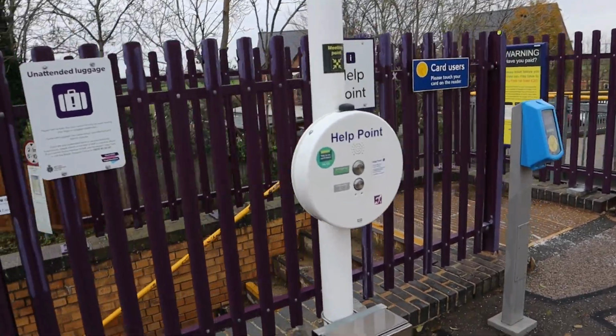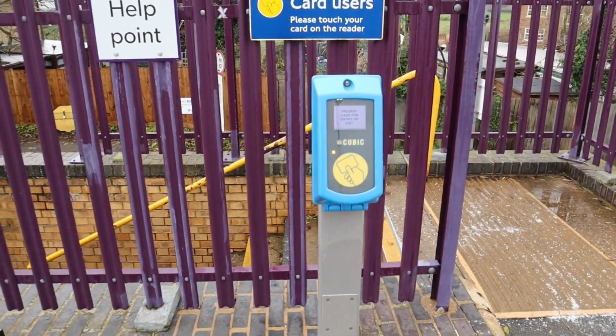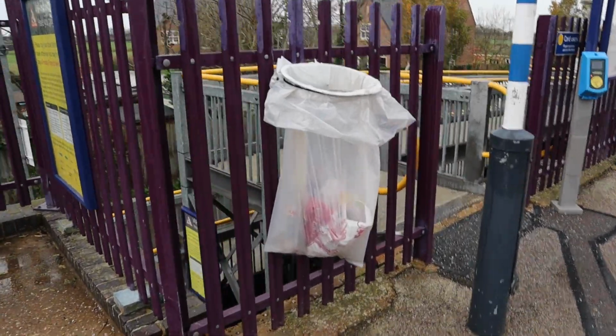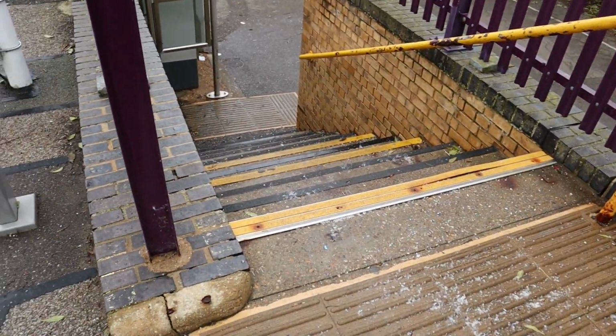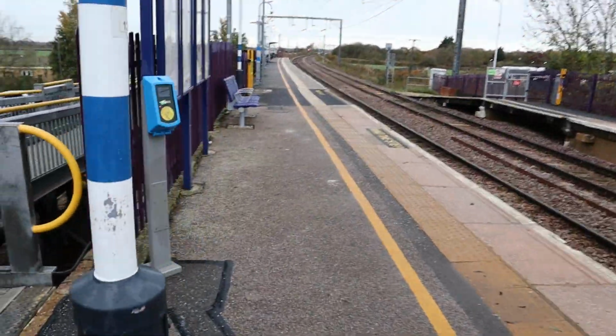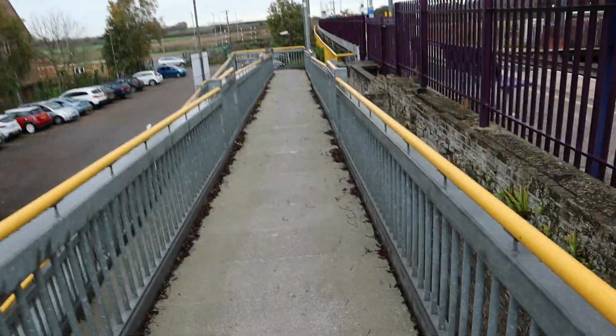As you may have noticed from the signage, this is a Great Northern station, which makes a change because usually the stations I visit up until this point have been Greater Anglia. We have, of course, the help point, the smart card thingy, and lots of flappy plastic bins as well. Now, as for access to the station, you have a choice of steps or ramp, and I think the ramp over here is the one I'm going to go for, because it is a bit of a cold, frosty day.